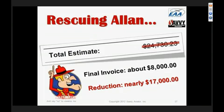So at any rate, those are some basic principles. And let's go back to Alan's situation. We went over the discrepancy list. We did a bunch of horse trading with the shop. Said no to a lot of stuff. Argued back and forth on a few of them. And at the end of the day, the final invoice on Alan's annual was $8,000.